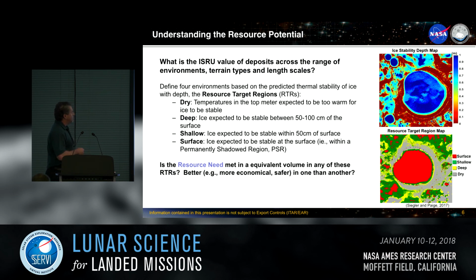So along these lines, to evaluate the resource potential, and again, it's not just trying to find the wettest spot. That's not how you actually want to assess and understand what the potential resource reserve is. We need to understand the distribution of volatiles across a range of regions. And so we do this by identifying potential regions in 4 different types of environments that we define using temperature. We basically define dry, deep, shallow, and surface temperature regimes, meaning dry is where temperatures in the top meter are expected to be too warm for any ice. Deep means between 50 and 100 centimeters we expect water ice to be stable. Shallow is more near the surface, within the top 50 centimeters. And then surface, it's stable at the surface, so in a permanently shadowed region, for example.